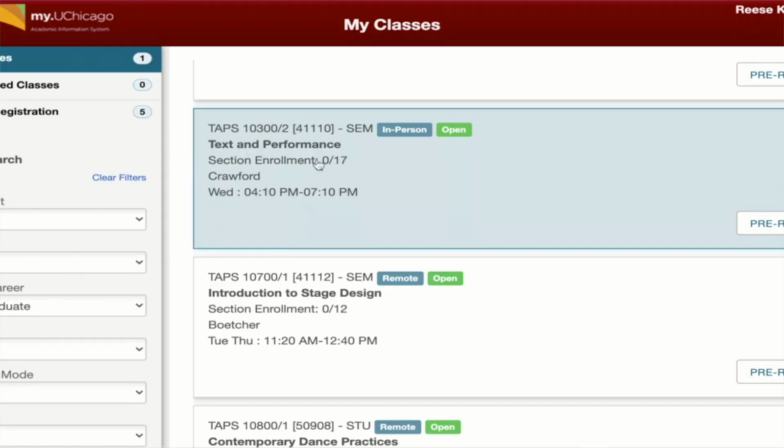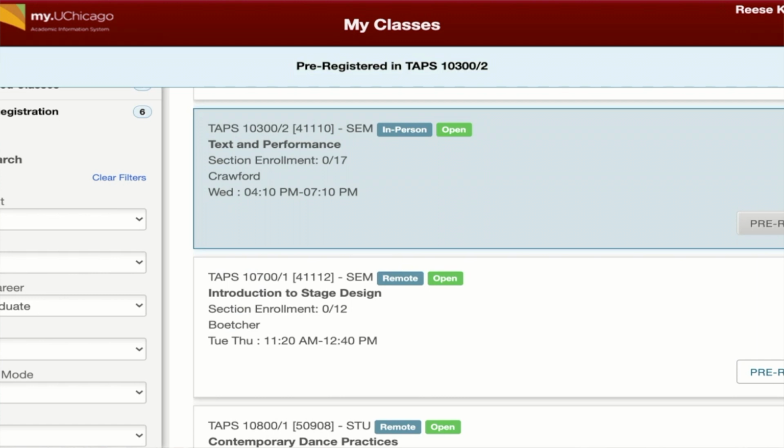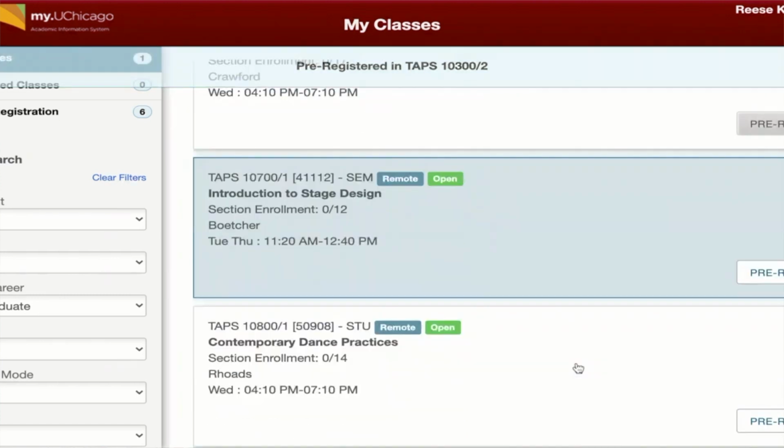Next, I'm gonna throw myself down for this one because it's in person and I really want an in-person class, as well as stage design because that looks cool too.